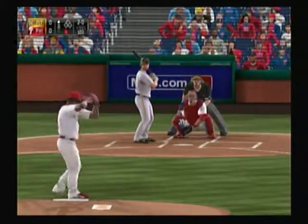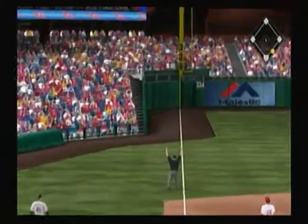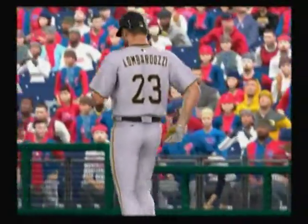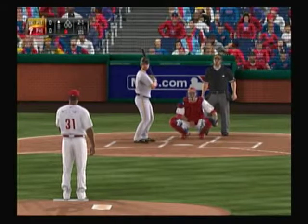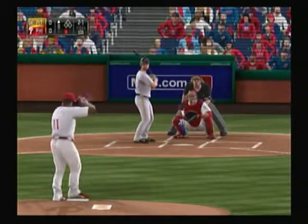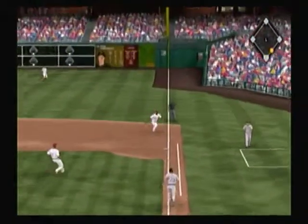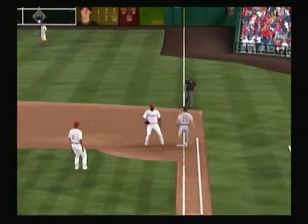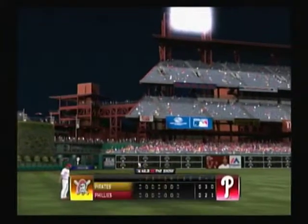Now the 2-0. Line down the left field line. But this is foul near the seats. Here it comes, 2-1. Now a swing and a hard hit grounder. Stabs for it, he's got it. And Howard will mosey over to the bag himself to record the out.